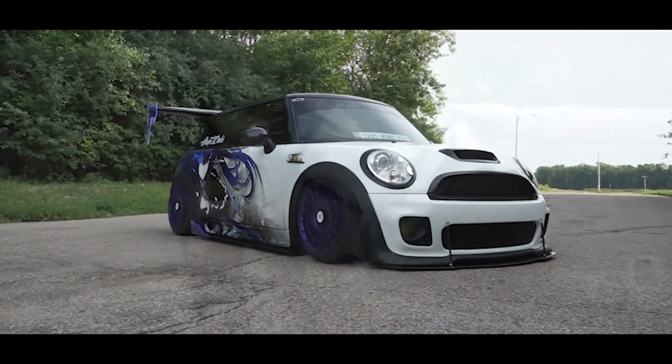Charlie. And you do what? Customer service for Fitment Industries, custom offsets. Okay, and Charlie, what do you own? A 2008 Mini Cooper. So we have kind of like a stance edition.